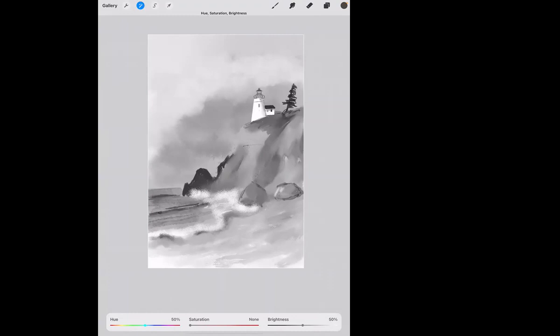I like the dark of the tree. I think I need a little more work here in the hill to get that, first of all, to stand out from the sky, but maybe a few little darks in here. But this is the way that you can check your values.